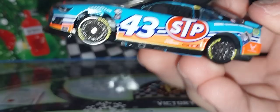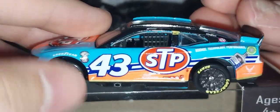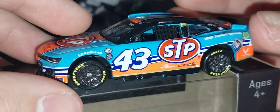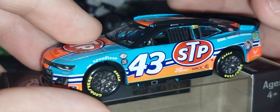So there you go, guys. That has been the review of Erik Jones and his 2023 North Wilkesboro All-Star STP number 43 Chevrolet Camaro ZL1 for Legacy Motor Club. What a tongue twister and a beautiful paint scheme.